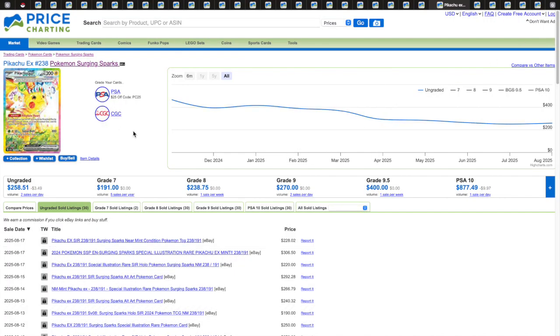And of course, as always, I open only Japanese mostly. So this Pikachu, check out the price. Today it's $258 for a single card, and a PSA 10 it's about $850, $875. So I think the PSA 10 values are quite less, maybe because the population of this is very high at a PSA 10, but I think a raw card itself is a really good deal.